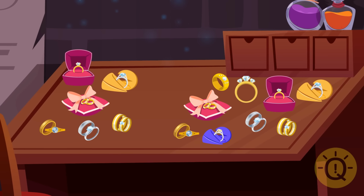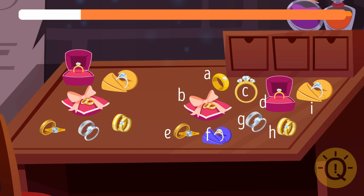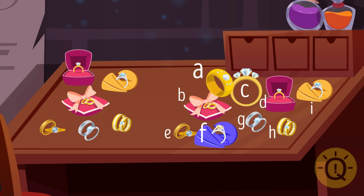Okay, now, can you find the rings that were not present in the original picture? Make sure to share your answer. Rings A, C, and F don't belong here.